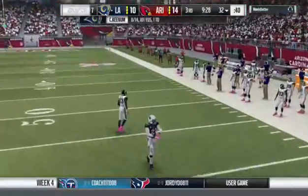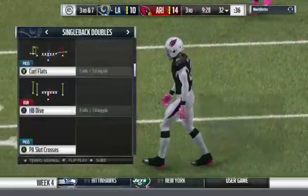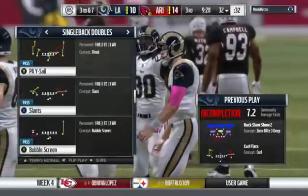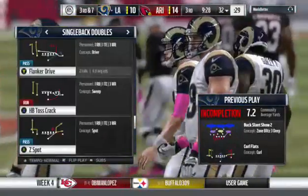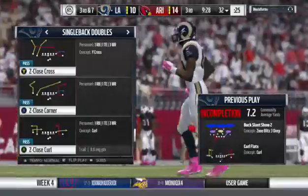And that is incomplete. Brian Quick, the intended target. And that's going to lead to a 3rd down. It appears that the pressure is affecting him today. Normally, he knows exactly when to get rid of the football. But today, because he's been hit a few times, he's getting rid of it a little bit too quickly.